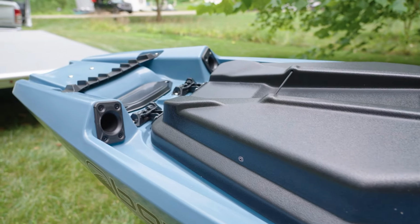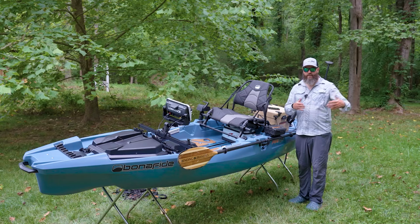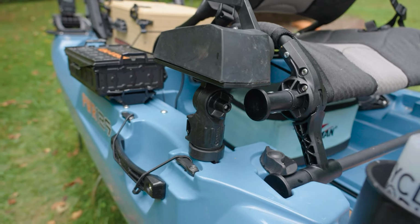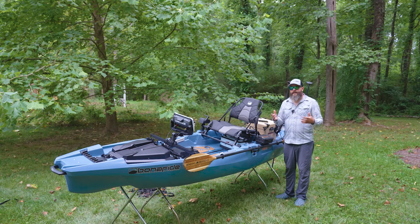For example, in that paddle kayak, you're getting a rudder system. Well, typical rudder systems cost anywhere from $250 to $300 and more. It also has a very nice, comfortable seat. And again, I said track everywhere. The value is just there. I think it is totally worth $1,999.